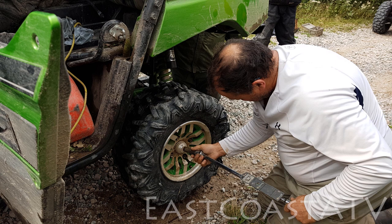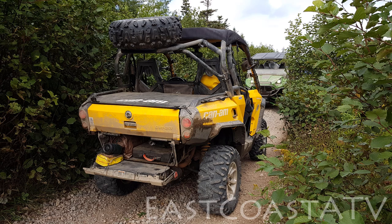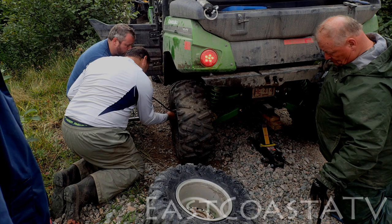We were pretty much on the home stretch when Paul blew his back left tire, same tire that Bruce was having problems with all week. And I think Ernest had a flat in his back left tire too. So we pulled out the jack, jacked up his vehicle there, pulled his tire off, put the spare wheel on, and we were done in probably less than 10 minutes.